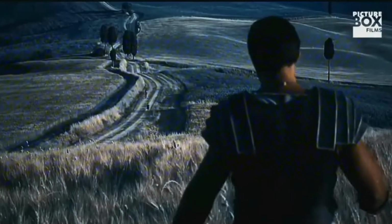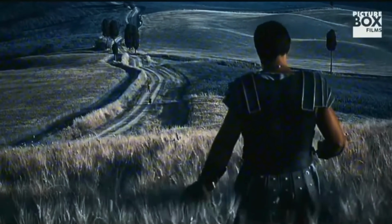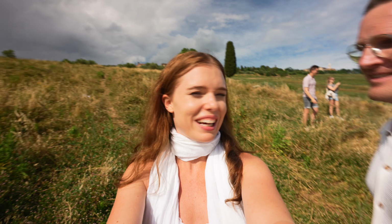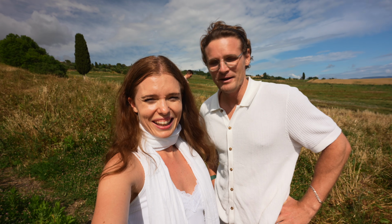Look familiar? The year is 2000, Russell Crowe, little film called The Gladiator. Well, this is the set for one of the scenes, and I must say, directors definitely chose an incredibly beautiful part of Tuscany, and I'm so happy that we are staying literally just 10 minutes from here. How amazing. I cannot believe how many men there are nerding out right now. Literally, Rhett and all these other guys are here doing the exact pose. I think about the Roman Empire on a daily basis.